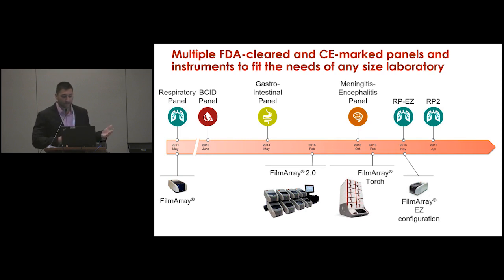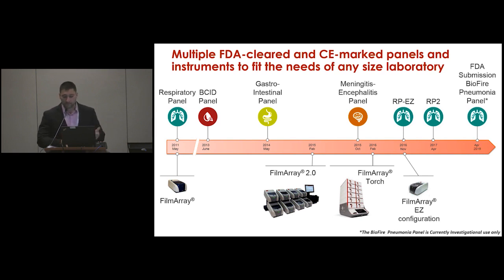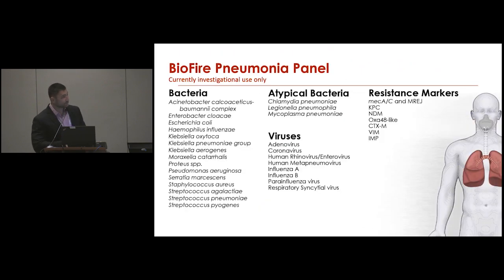We have multiple instrument platforms. In 2015, we launched a more high throughput version of our test. In 2016, an even higher throughput version called the Torch. And then most recently, in April, we submitted to the FDA our BioFire Pneumonia Panel, which we're talking about today.